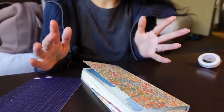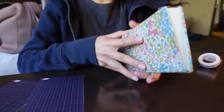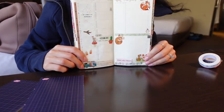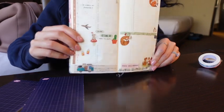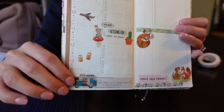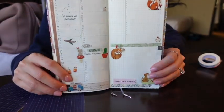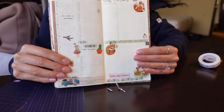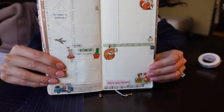Alrighty, so thanks so much for bearing with me while I'm on the go here in DC once again. Before we get right into the plan with me portion, I just wanted to show you what we're working with here. Before I left, I took some time to set up this spread. I don't know if you can see it here. I used some of my recently hauled Midori as well as Traveler's Company stickers, some of my Simply Gilded washi tape, and some of my Sticky Club sticker sheets to set up this spread. I wanted to go for a more neutral tone and tie in these cute little foxes. So that's what I have here.